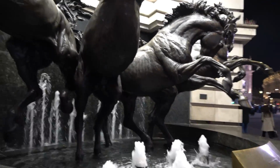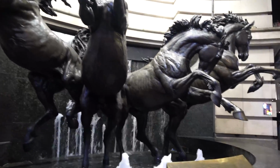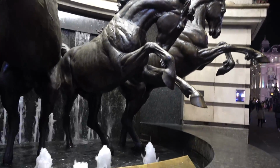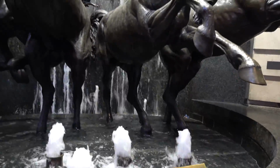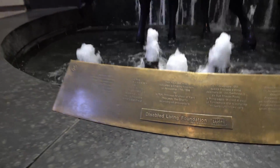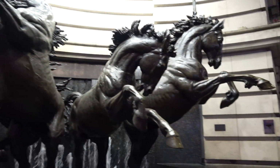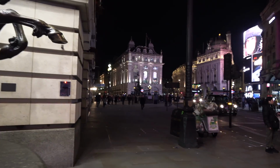Obviously just behind me here we've got this wonderful fountain that you can see with the horses there. And I think it's since 1994 people have been chucking their money in there for charity. There you are, yeah, 1994. You can see that on the plaque just there. Yeah, it's really nice, a great photo point. It's on the corner if you're heading up from Leicester Square.